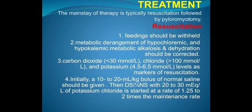For pyloric stenosis, we can shorten the management: it is by pyloromyotomy after control of the medical instability. So we have to start with resuscitation. The aim of resuscitation is to correct the dehydration, electrolyte disturbance, and metabolic alkalosis.